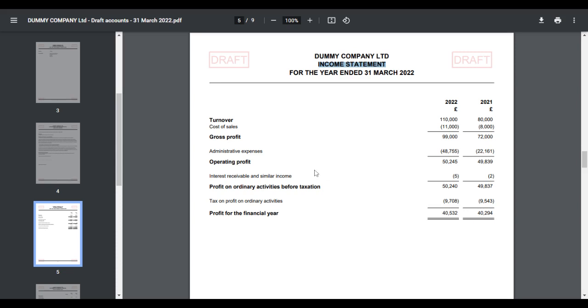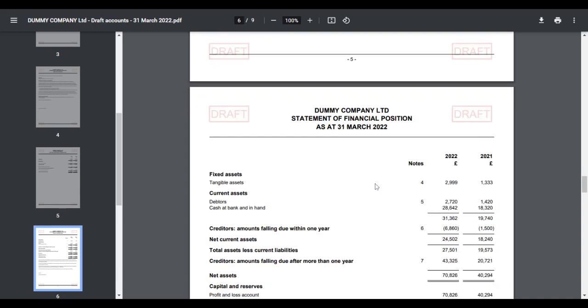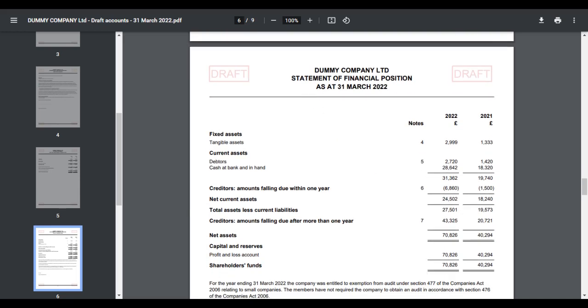Now, normally, when you're sent your accounts, you'll also have your corporation tax return and the calculation attached to it. So it's always worth just having a look and making sure that you fully understand all of the implications of that. On the next page, we've got a statement of financial position.